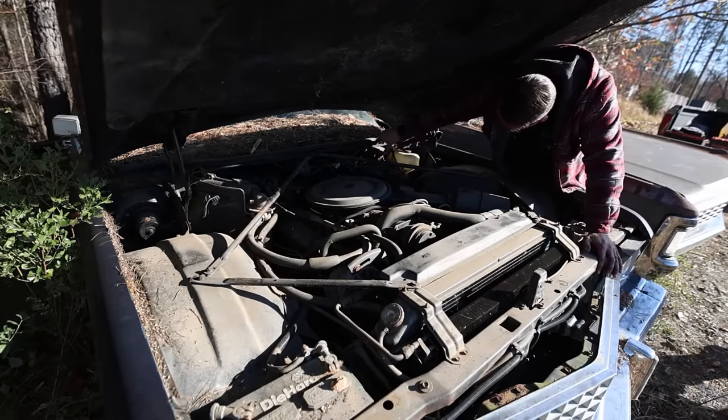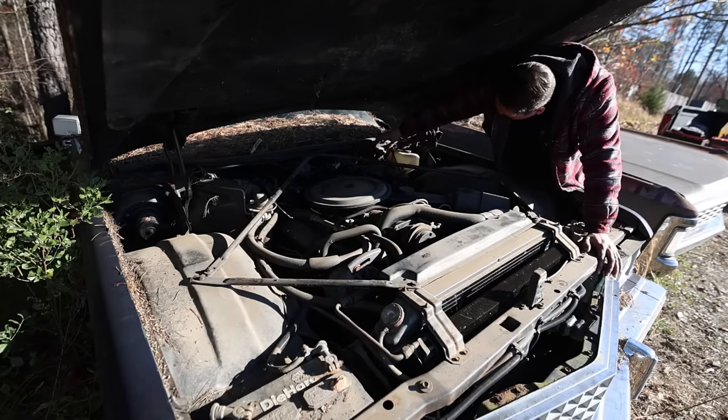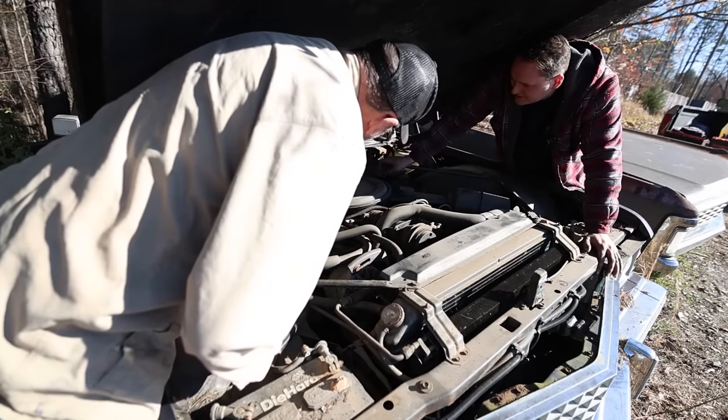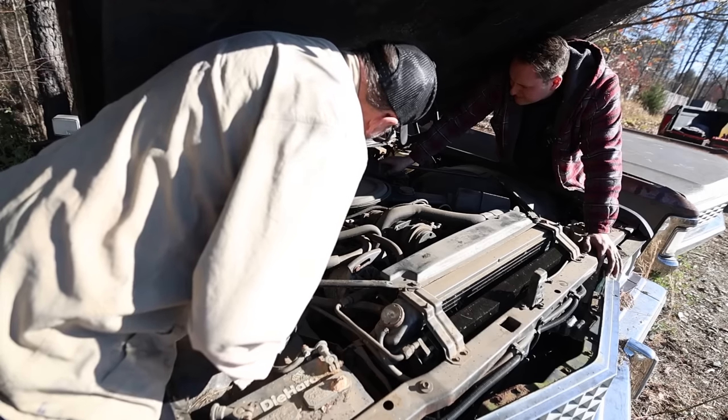Is it like a diagnostics thing? Just says start. Will it start the car? Huh. Interesting. What do you think? Quadrajet? I would think so. I hope so. It'd be a lot easier.